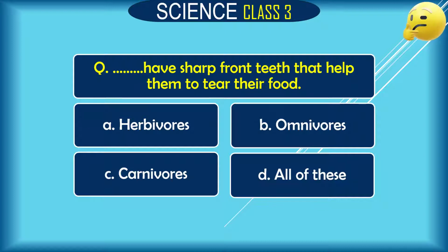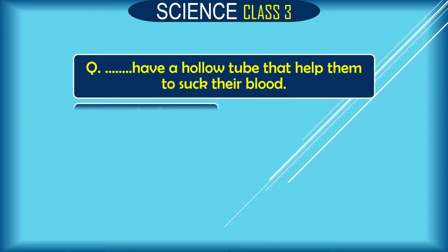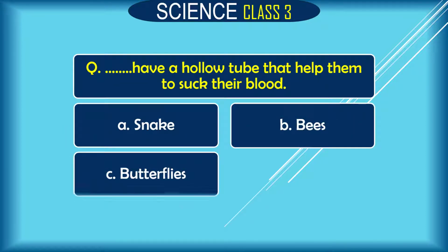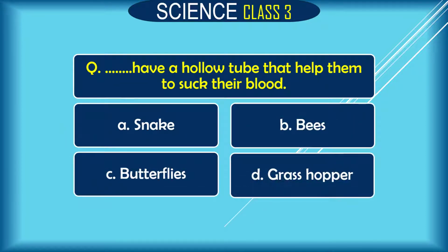Guess. Correct answer is C, carnivores. Question: Dash have a hollow tube that help them to suck their blood. A snake, B bees, C butterflies, D grasshopper.